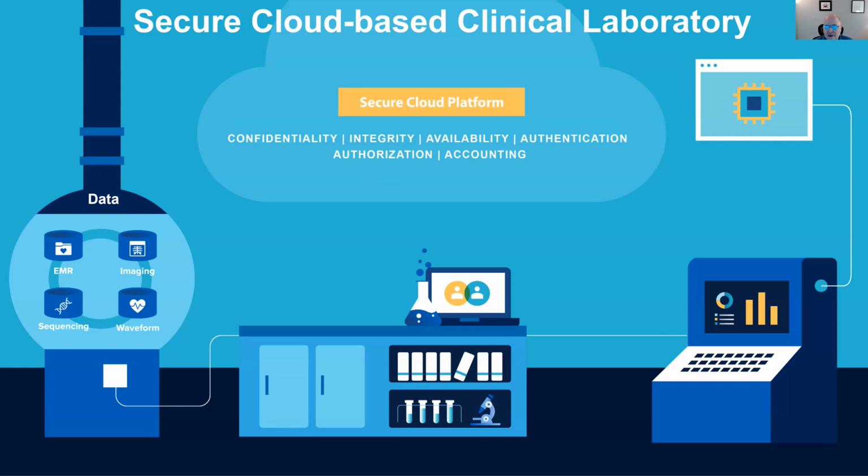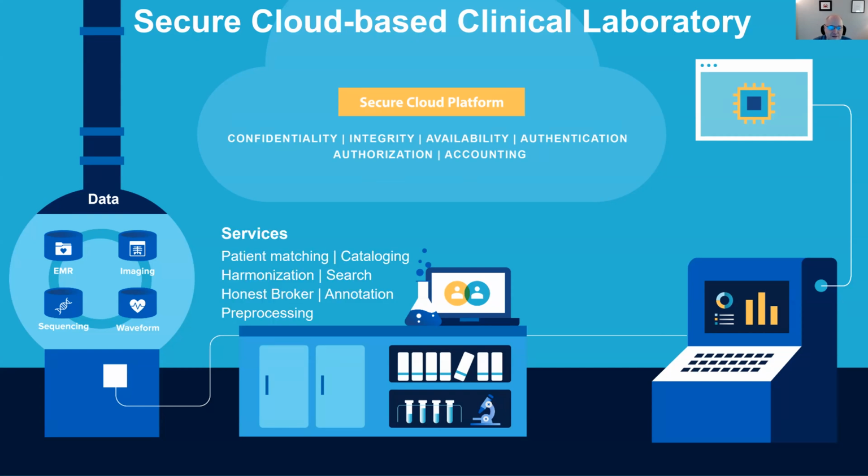So it's not just providing the data, we also provide data services on it for harmonizing that data into common data models, for providing a data catalog, for enabling search and honest brokering it, where we want to protect patient identification as much as we can, as well as providing annotation and pre-processing environments. So we perform patient matching across these different data modalities, and then provide that to the researcher on the PMAP platform. And we do that through a combination of different analytics environments.